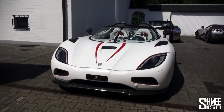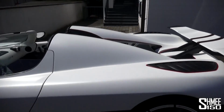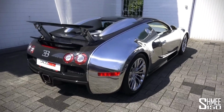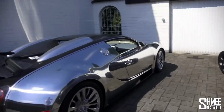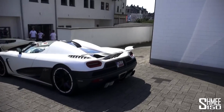Then we have the Koenigsegg Agera R Speedracer. Finished in the exclusive livery. The Bugatti Veyron Pur Sang. And the Koenigsegg CC8S. Now this is where it gets really cool. For the run today, from here at Pace over to the hotel, I'm going to be driving this car, the Koenigsegg Agera R.